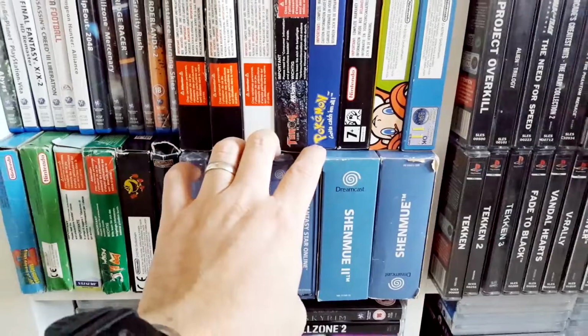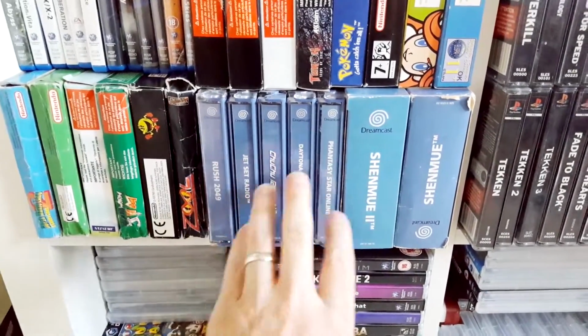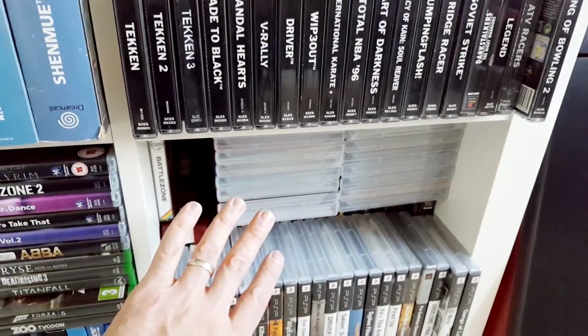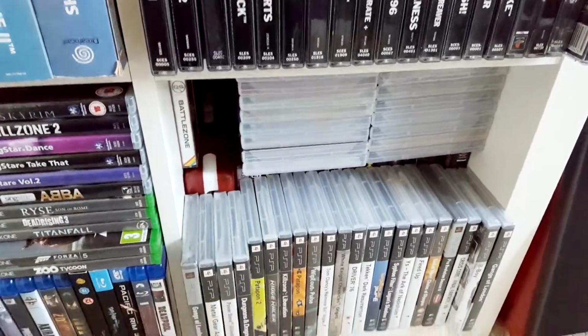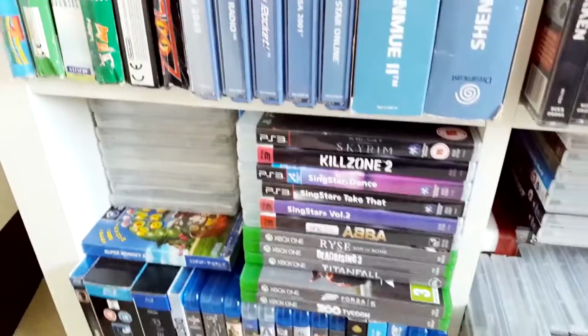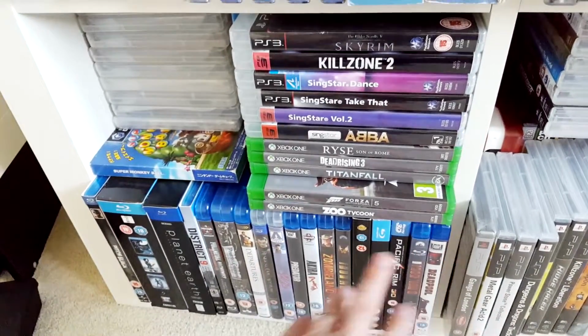Some of the Dreamcast stuff, obviously Shenmue, really excited for Shenmue 3 coming out. So kind of the stuff that I'd play more often. Back there is Saturn games, PlayStation 3 games and PlayStation games. PSP collection, not all of them, but some of them. More PlayStation 3 games. So that's all PlayStation 3 games there. A couple of Blu-rays over there.